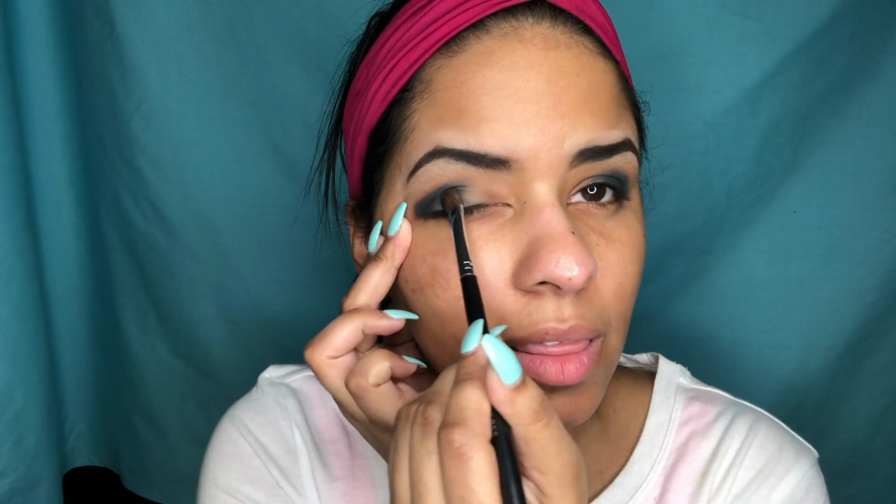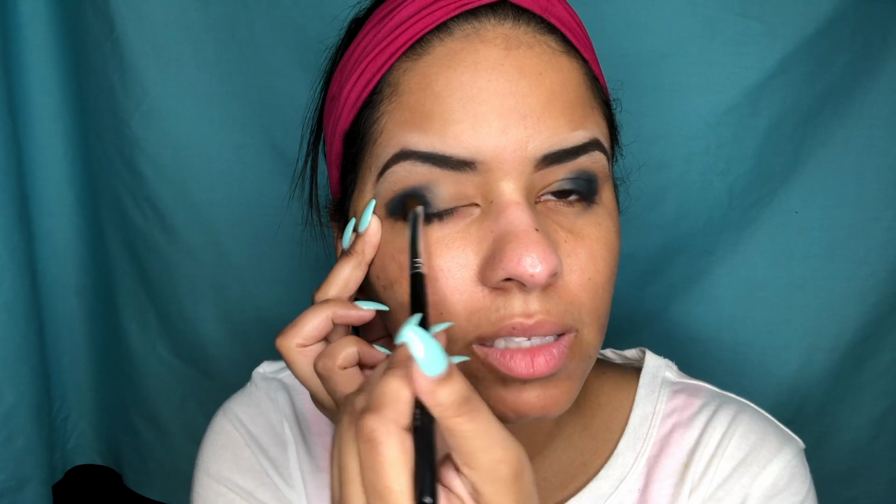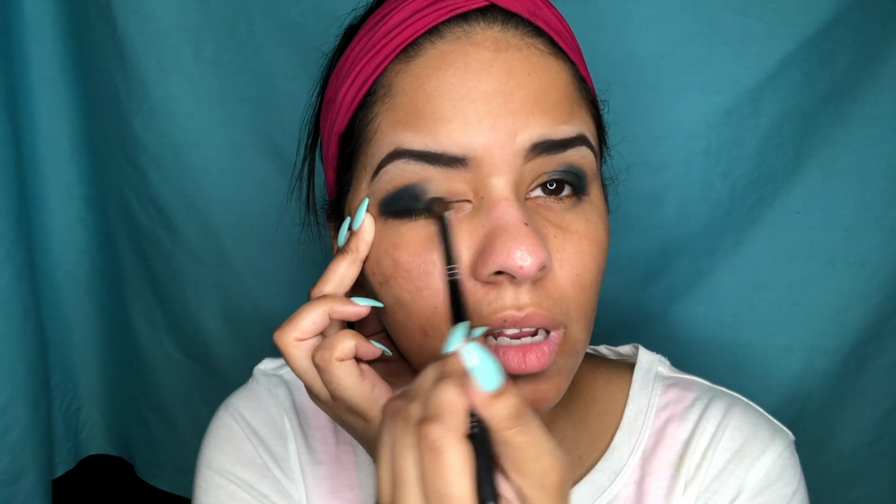This is gorgeous. So I said in the beginning of this tutorial that I wanted to do a pretty glam night out look, and I think this is going to be it. I can tell you right now though, of all the tutorials I've ever done, this is probably the deepest eye look as far as shade goes that I've ever created. In my whole life, this is probably the deepest look I've ever done.